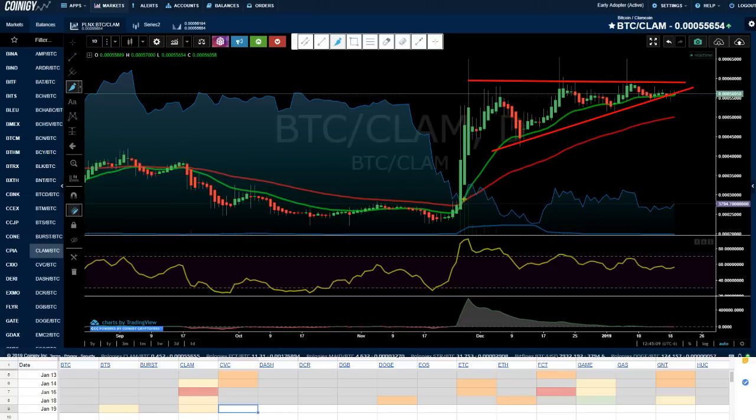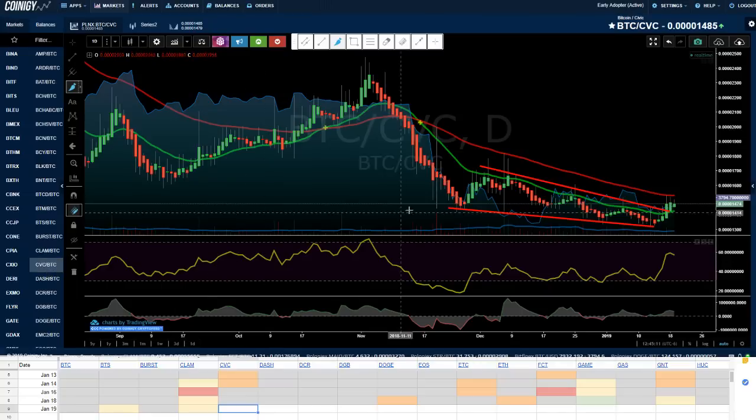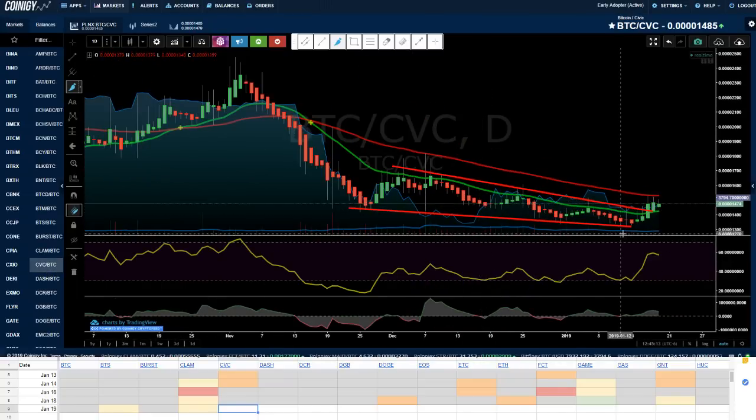And I'm excited about that one. And so Civic Coin has finally found a bottom, and it's made a number a little bit, but it's got to turn around a lot stronger before it can be anything more than a neutral. Other than that, it was a near fail recently.